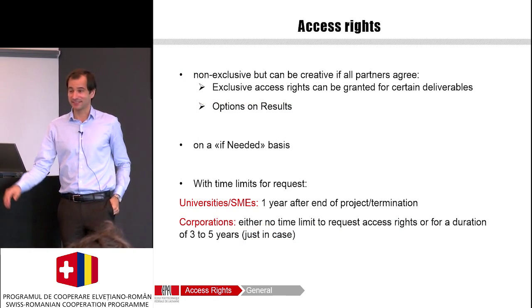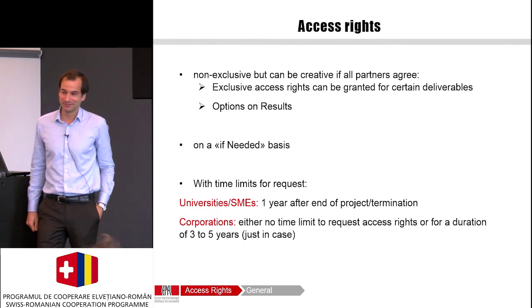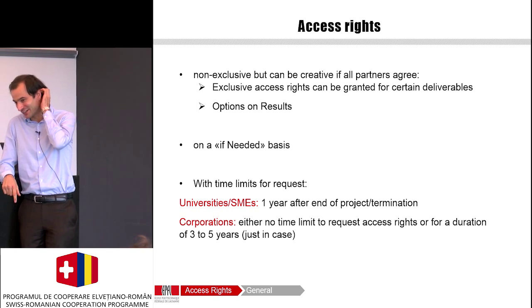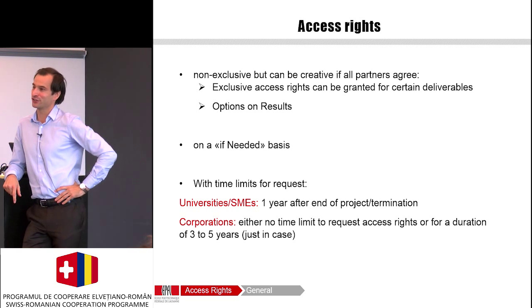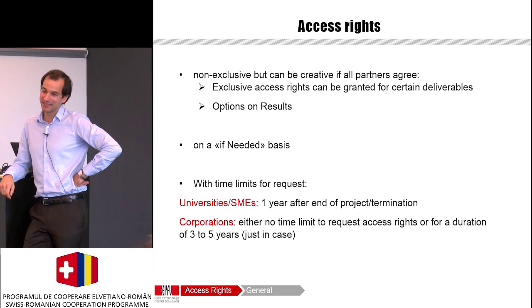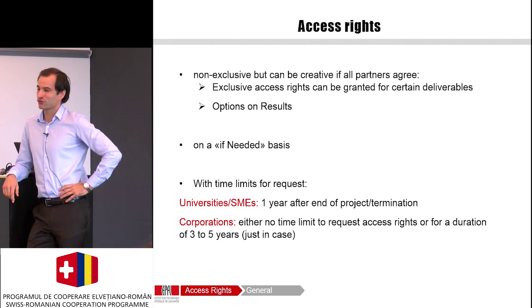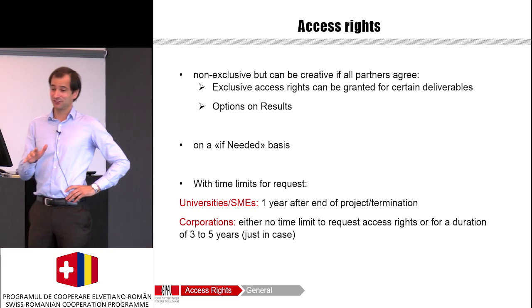Access rights. This is the killer for innovation. This is why European projects have limited scope in terms of innovation. There's the whole big word about innovation, but in terms of instrument, it increases the level playing field, but, you know, for creating startups, it's not great. So the problem with European projects is the access rights.